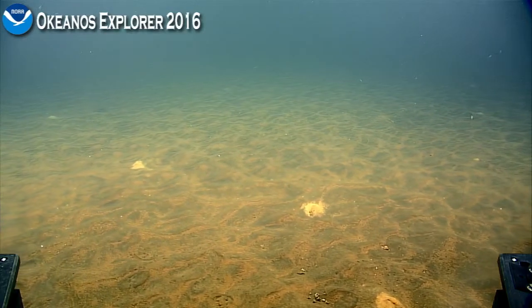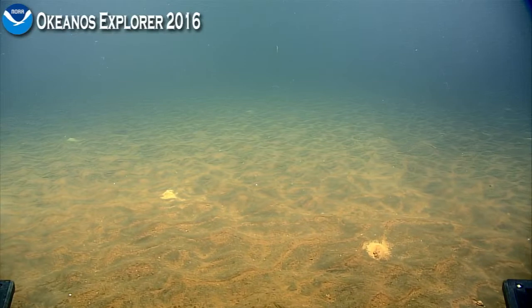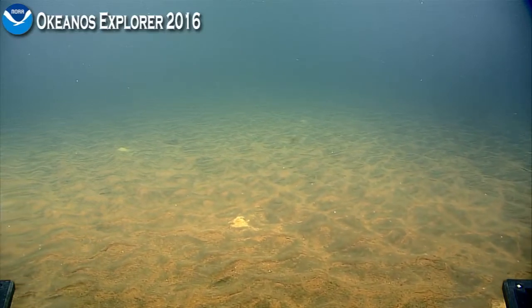We were just discussing, if you look at the ROV sonar, there's a nice target about 20 meters ahead. Oh, let's go see. Go check it out.